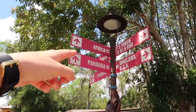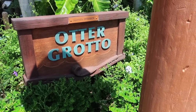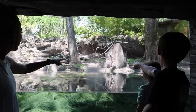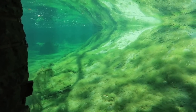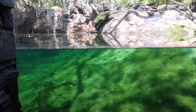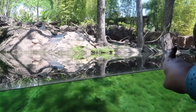We're gonna head towards the Africa section of the park. Just gonna quick walk through the otter grotto. The underground section gets really crowded when it's hot out because everyone's trying to get shade. Oh, I see them. See that tree? Cute. Yeah, they're sleeping in there. But it's one of a few different places here in Animal Kingdom where you can get a look underwater and above, both, and it's really cool. But they're over there kind of sleeping right now.